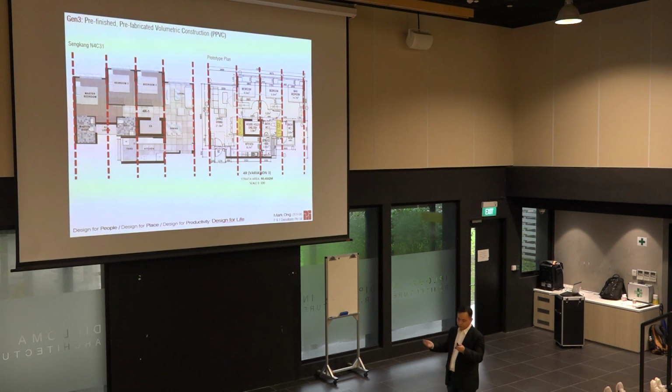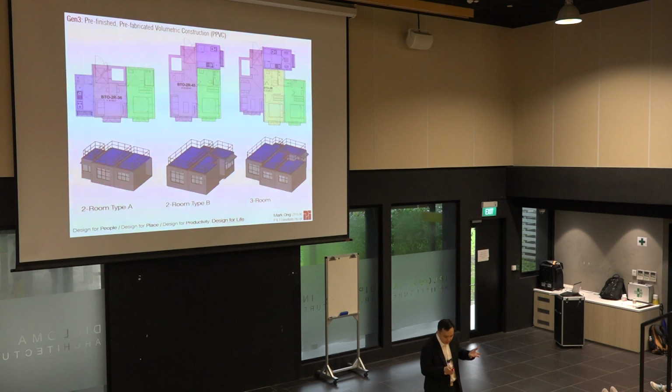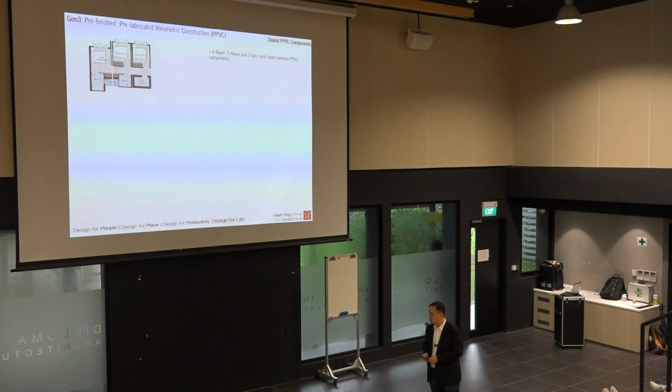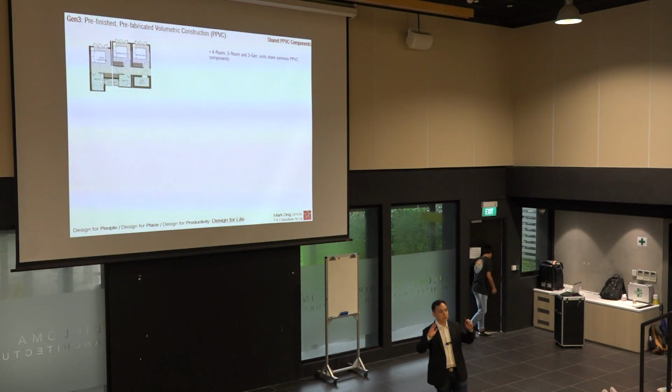Now, because we knew that productivity was a buzzword in the Housing Board, this is basically how we applied it to 2-room, 3-room, the 2 types of 2-room, smaller one and bigger one, and 3-room. And then we took this idea further when we were designing the 4-room, 5-room, and 3-gen, because we realized that these 3 big unit types can actually share components.